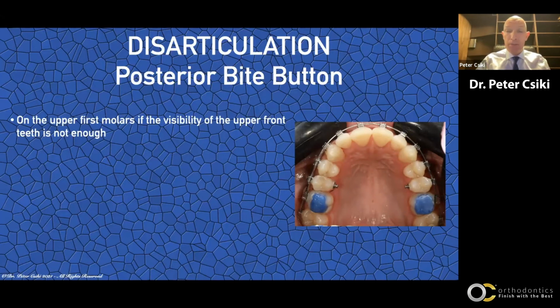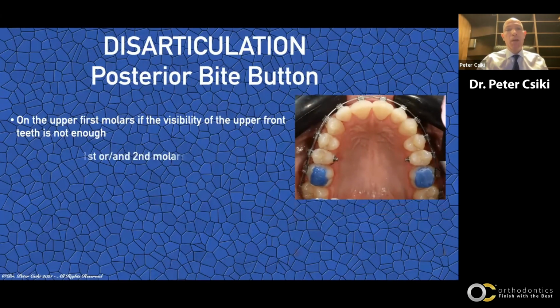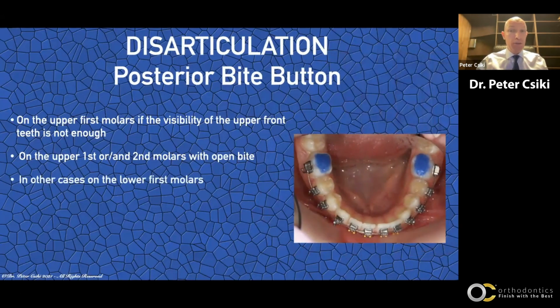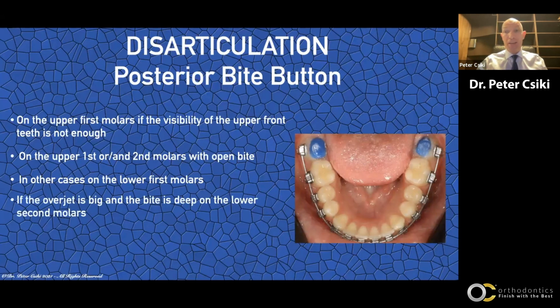On the upper first molars, we put them. If the visibility of the upper front teeth is not enough, remember clockwise rotation of the maxilla. Okay, more display. On the upper first or second molars, with an open bite case, or class 3 open bite tendency, okay, because we need intrusion and squeeze exercises. In other cases, we put them on the lower first molars because basically that is the most stable place, let's say. If the overjet is big and the bite is deep, on the lower second molars we put them, okay?